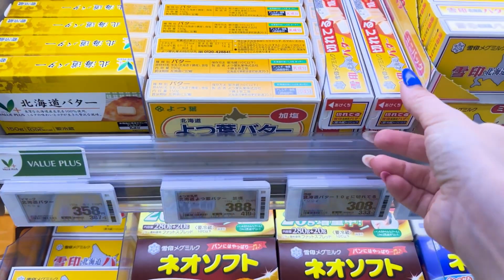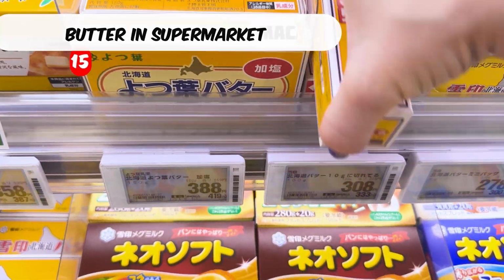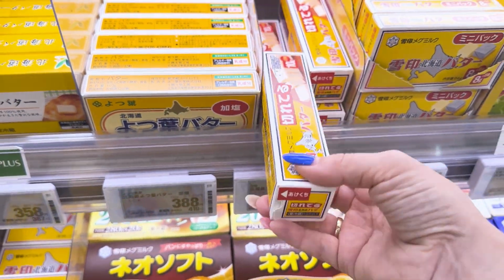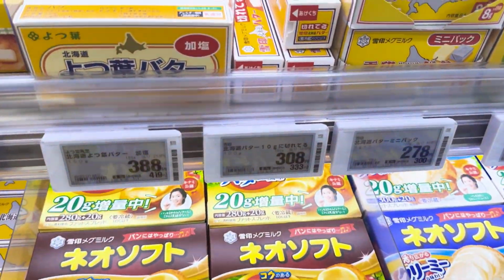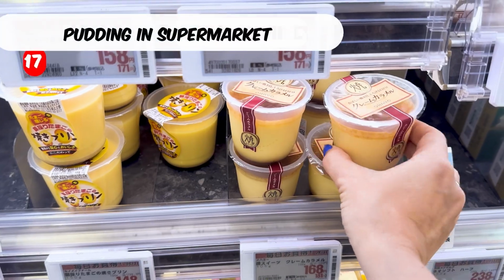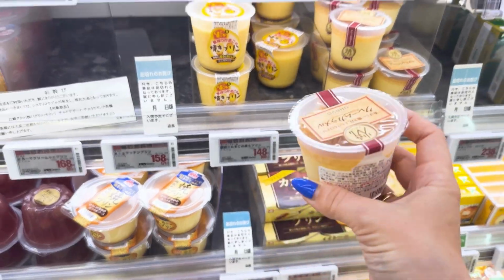I didn't intentionally lie to you about the butter. There's also the same 10 pieces of butter for 333 yen. There's the same one uncut for 419 yen. But we're comparing prices, so we'll take this small one too. And now we come to the puddings. The price is 181 yen. There are different ones here too, but we'll take a small one like this.